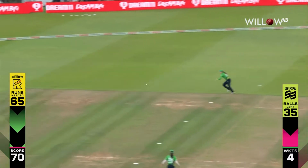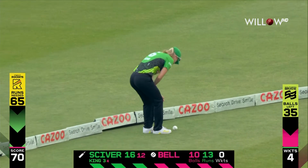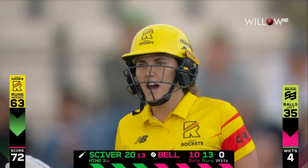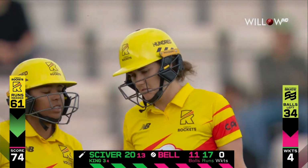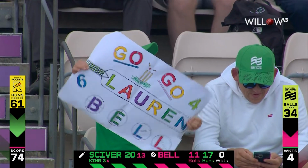Cut. Has she got it? Yes, she's got the boundary. Of course she has, absolutely. You beat the infield here, just to the right or the left of backward point, mid-wicket. Extra cover and it races away.